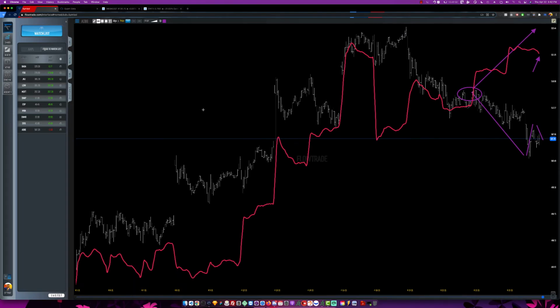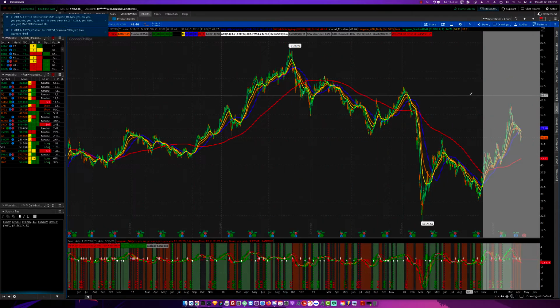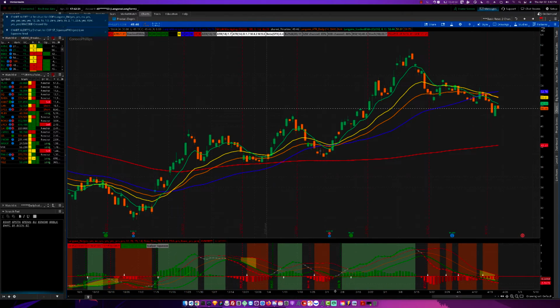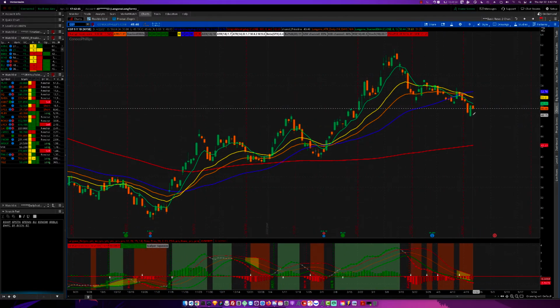All right, let's pull up our charts. And we're going to get started on our daily with COP. All right. So COP, we are actually in a very bullish position. We came down, we found and maintained support at a previous high. As you can see in this area here, so that you guys can see where I'm talking about.